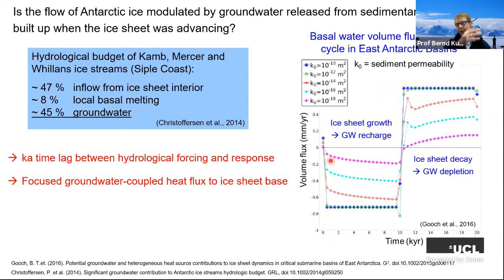So we can potentially force Antarctic ice flow, for example, in the current time, with water that the ice sheet pushed into the sedimentary basins 10,000 years ago, say. And so, that is a fantastic thought. It could do that, and it's not something that anyone is really taking into account at the moment.